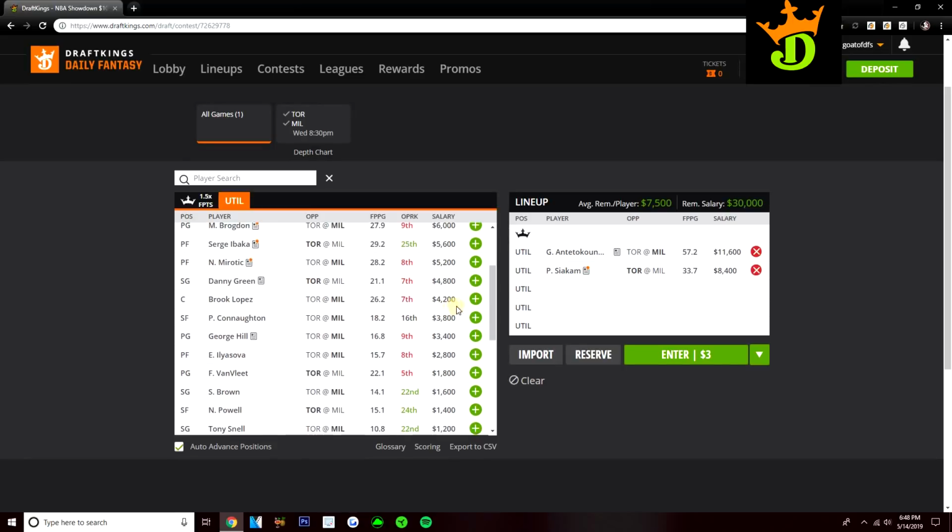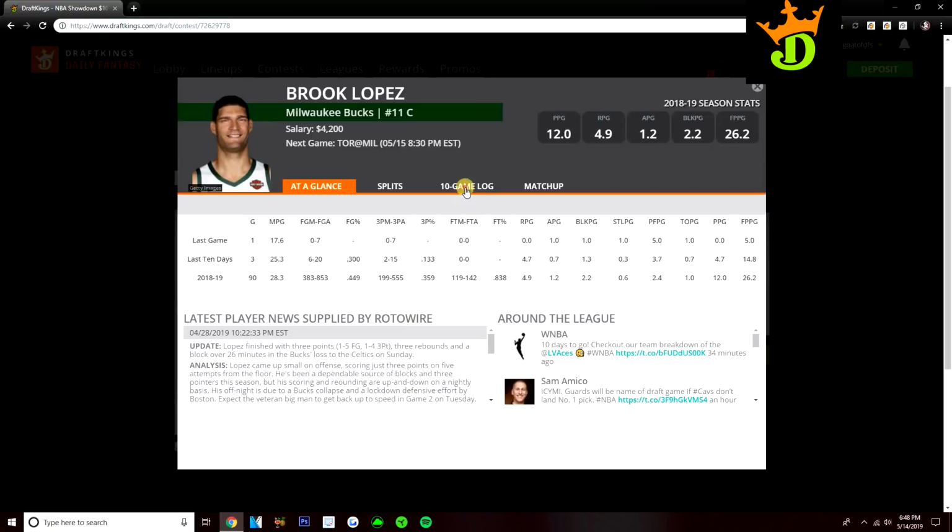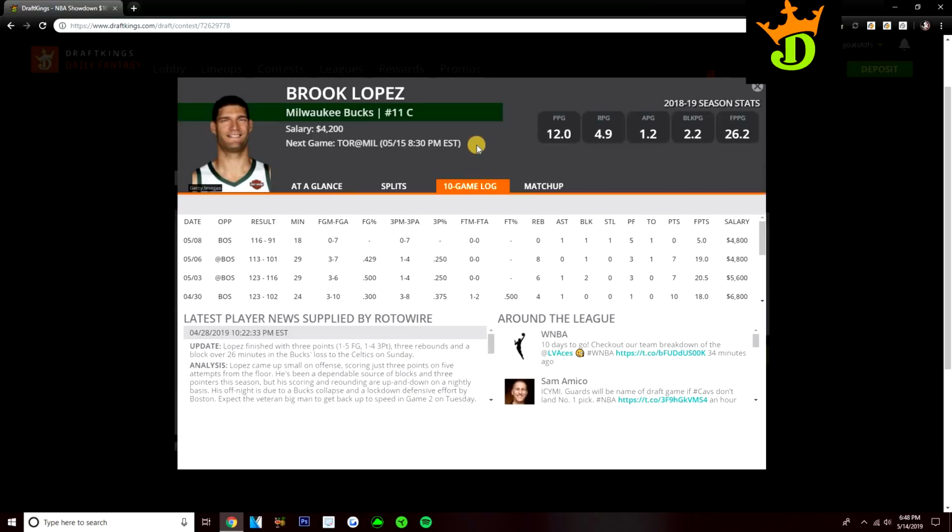Also think Brook Lopez is a very good value. He's probably my favorite cheap play out of all the cheap plays available. So this is just a totally different matchup, totally different series. We saw Brook Lopez have a lot of troubles against Boston, just couldn't really get things going. Some nights he didn't even get many minutes, like in the last game of the series, only 18 minutes. Shot 0 for 7 from the field, had a terrible game, just 5 DraftKings points, had 5 fouls in 18 minutes.